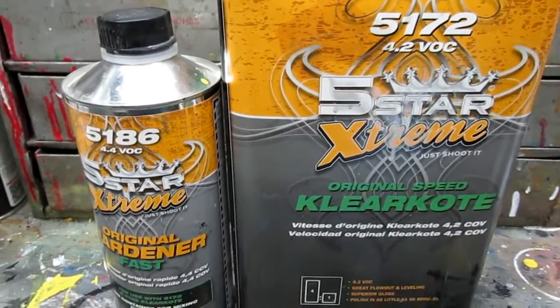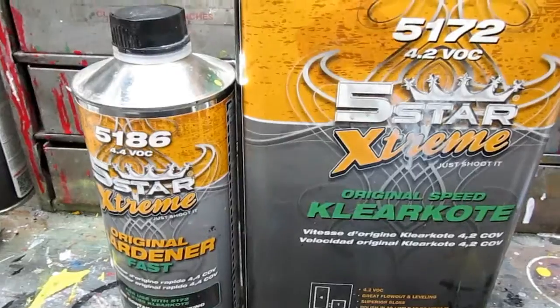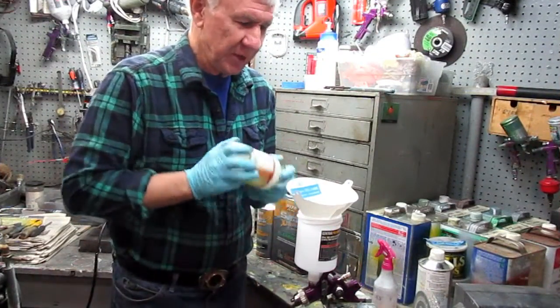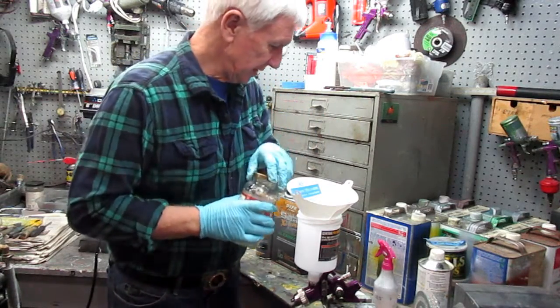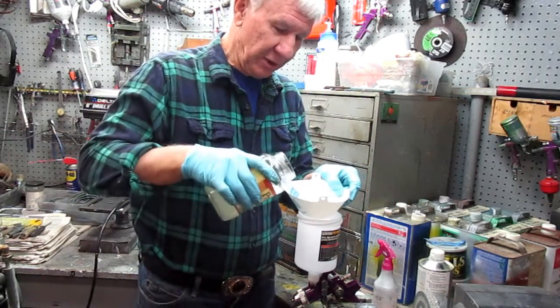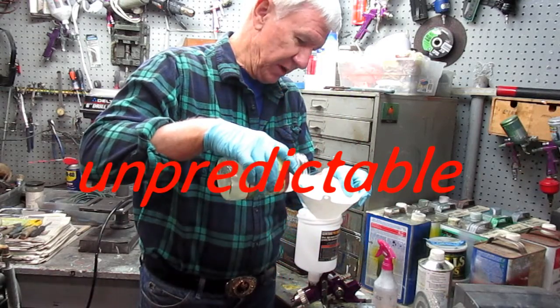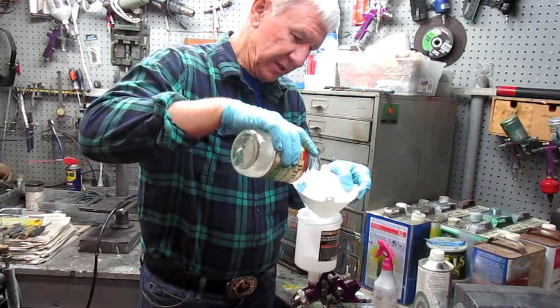Now this is the 5-star clear that we've been using with really good results. Now it's a 4-to-1 mix, of course, to shake it up good, strain it just in case. Do the rock and roll thing here. The day has played out: it started out sunny, it got cloudy, it's sunny again, but it is over 40 degrees. So I don't think there'll be any reason we don't get some clear on this today.